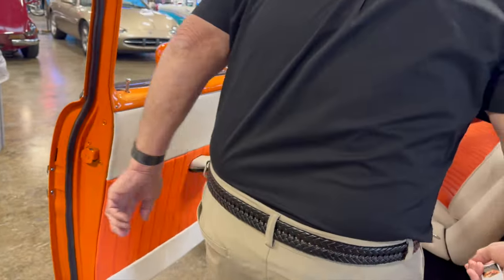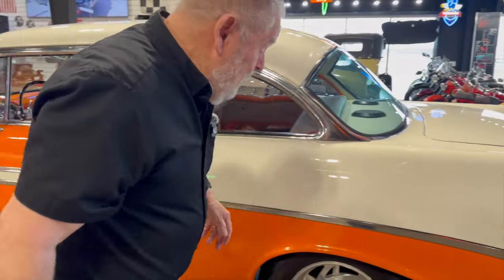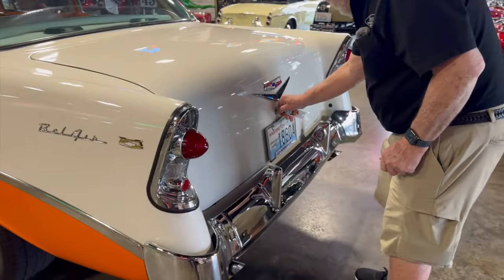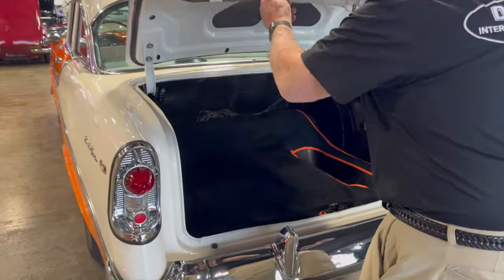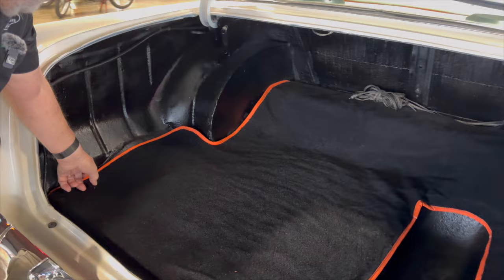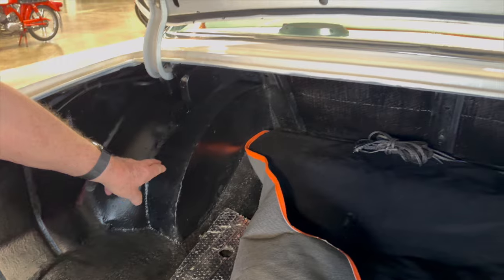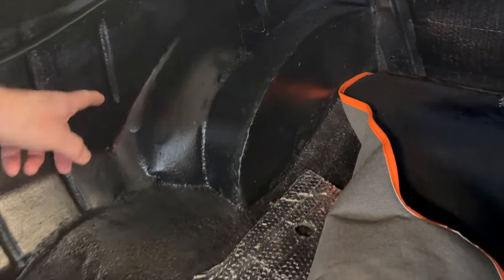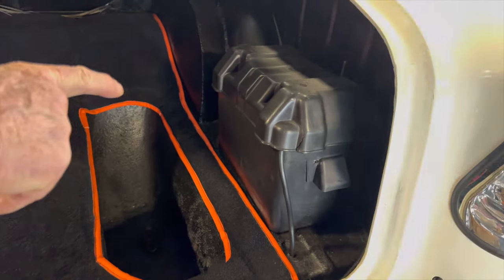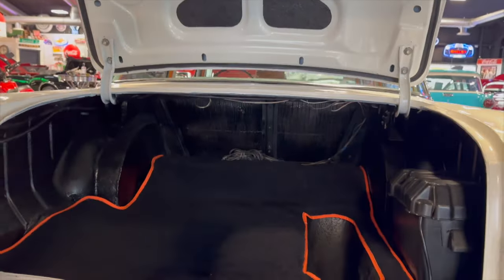The other thing I like about this car is the doors. I pushed that harder than I needed to. They close, both sides are that way. They close very, very well. So when he did the upholstery in the front, he did the upholstery back here too. So this is redone. It's got a pad in there. Stuff's all painted. Also, it's tubbed, as you can see here on both sides. So they put big tires in the back of this thing. And the battery is right there. And you can just see it's clean underneath here. I mean, they did a nice job on this thing.